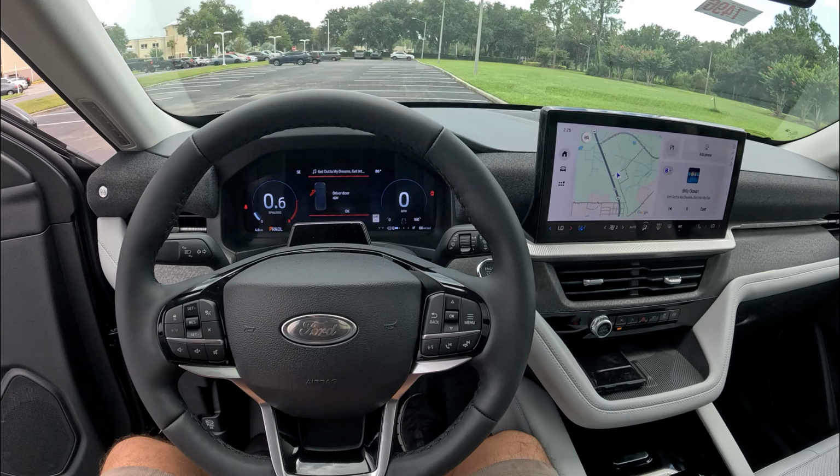Let's go ahead and lower our hood. It is quite a little hot. Let's go ahead and get the little stick down. And there we go. And before we head inside, let's go ahead and take a quick look at the sticker of this Platinum Explorer. Now I'm going to put this sheet up on the screen for you guys to see it better, because I know we have some window reflection.